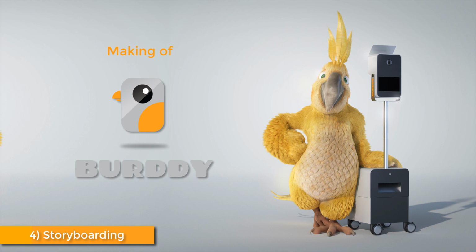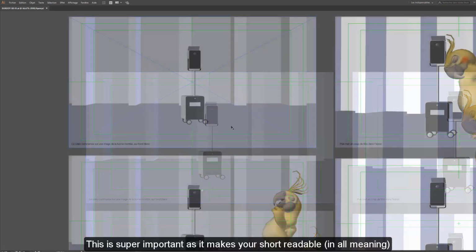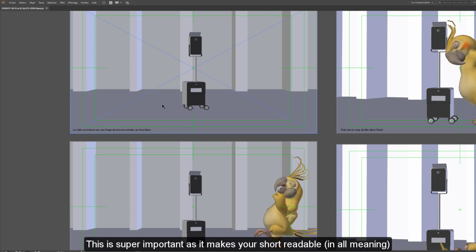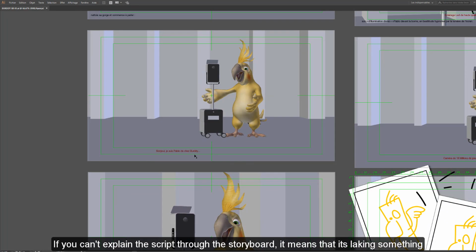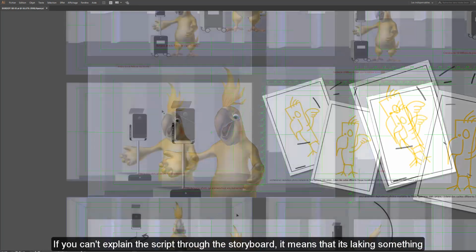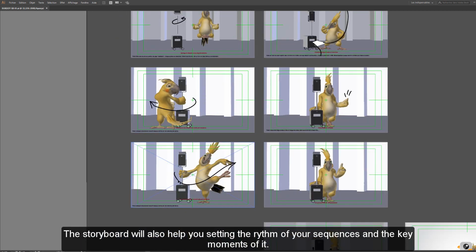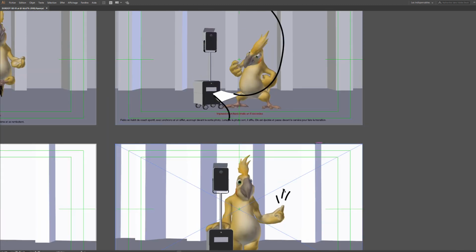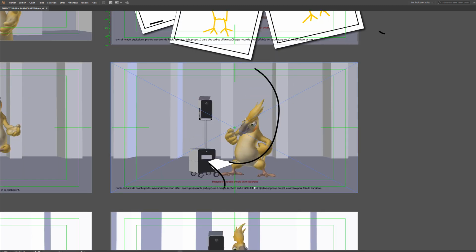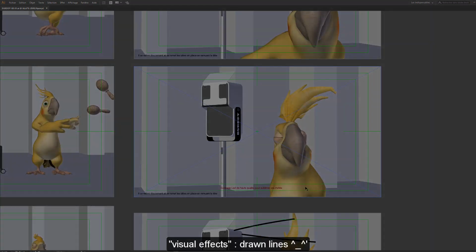Script is confirmed, the voice is recorded, and our character is able to move. So now it's time to go into storyboarding. This is where you show the different main steps and the different camera angles and the text that is being said. So I also show the different movement I want to give the character and some of the extreme poses here. And there are all those visual effects that explain to my customer what I wanted to do.